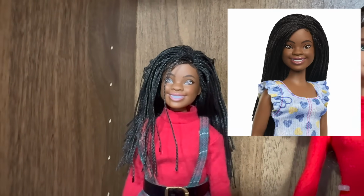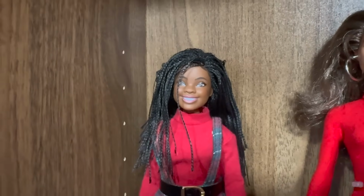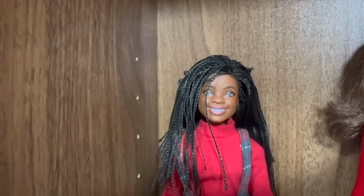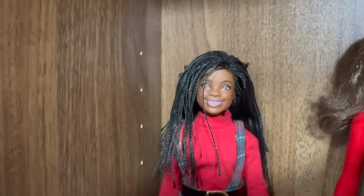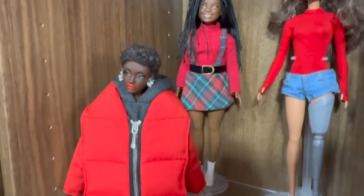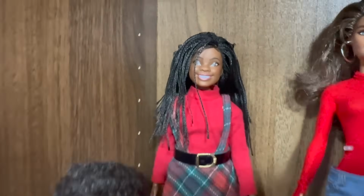Her eyes are smiling, and a lot of the Mattel dolls that do the big goofy smiles, their eyes aren't smiling, so it looks weird, but they did such a good job with this face. They did such a good job with the screening. I love her so much, and I put her in this really cute little outfit. I think it's a Fashion Avenue outfit from the 90s, and then she's just got a little pair of sneakers on. Love her. She's so precious to me.